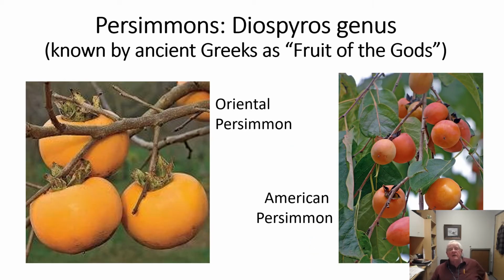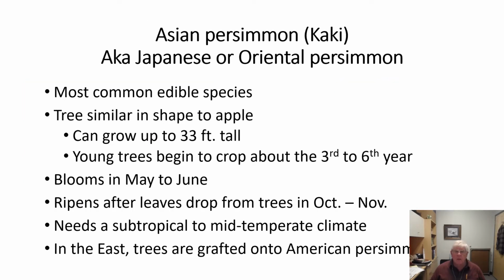We'll move on into persimmons. Persimmons were known by the ancient Greeks as fruit of the gods. And in Tennessee, depending on where you're located, we can grow both the Oriental persimmon and the American persimmon.